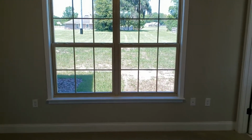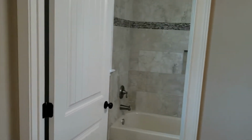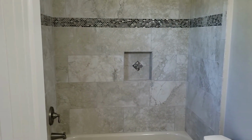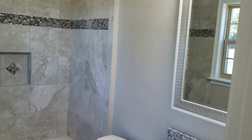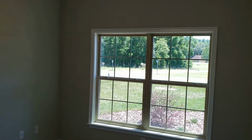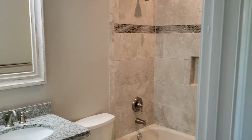This is the first bedroom, and you can see it has its own bath with full shower and tub. Nice bathroom there. And then you go across the hall and we have the second bedroom here. This bedroom is on the front of the house. And the bath, which would be the bath for this bedroom, would also be used as the guest bath.